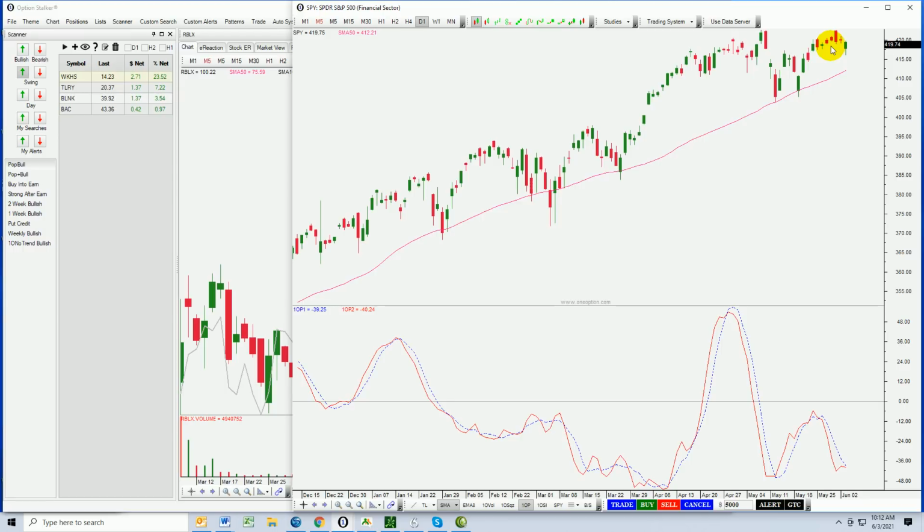So I like day trading right now. If we get a nice decent pullback to that 50-day moving average, and I believe that there's a good chance that it might happen in the course of the next few days, then I will try and look for some swing trades.